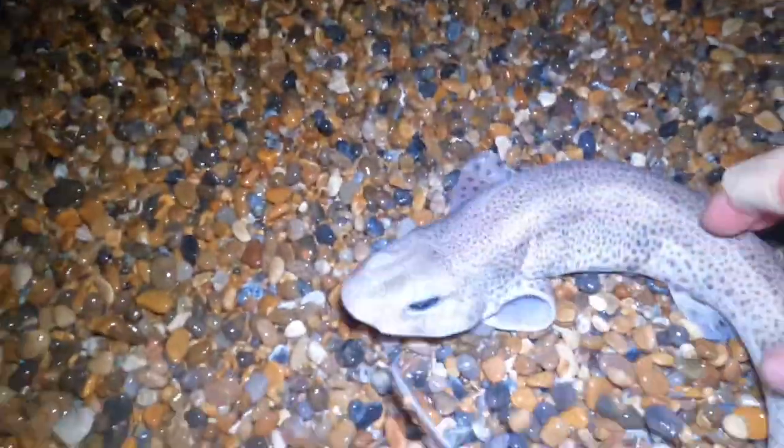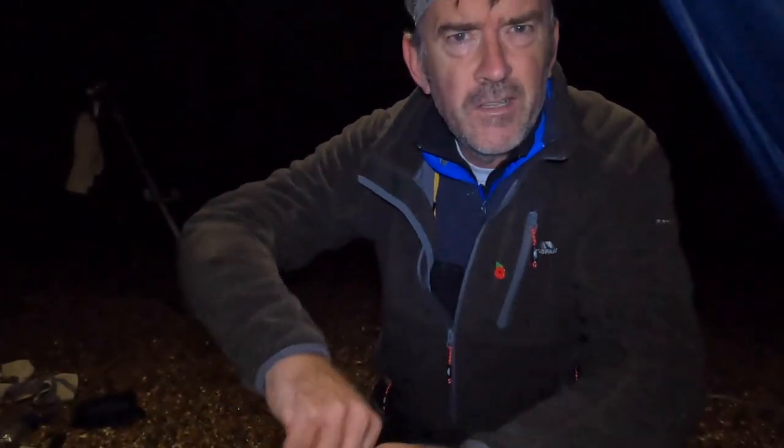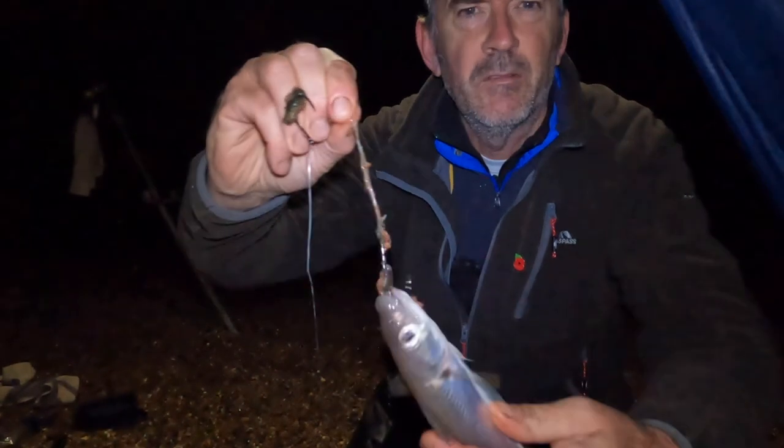One thing about dogfish, if you're new to fishing, they're not very good at swimming out to sea. There's that one I just caught earlier. And he's decided to beach himself. I don't like doing this, getting close in to the water. Fingers crossed he's okay.